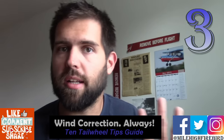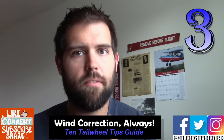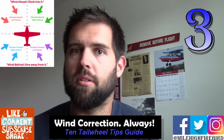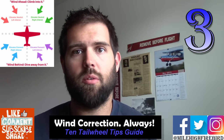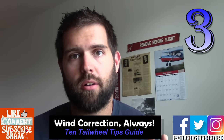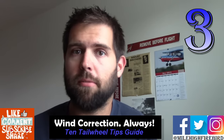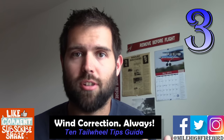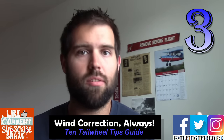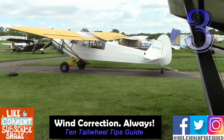Tip number three, wind correction. Always, always, always have proper wind correction in. Remember from your training and from your books, your CFI probably told you, fly into, dive away. The principle stays with tailwheel aircraft. In fact, it's even more crucial with tailwheel aircraft because if you don't follow it and wind comes and picks up your tail, you can have a prop strike. You don't want that, trust me. Propeller's supposed to cut through the air, not through the grass, not through the concrete or the rocks. So keep the tail on the ground. Wind correction always. That's my tip number three.